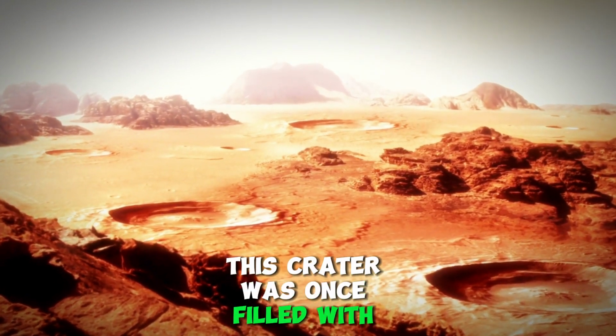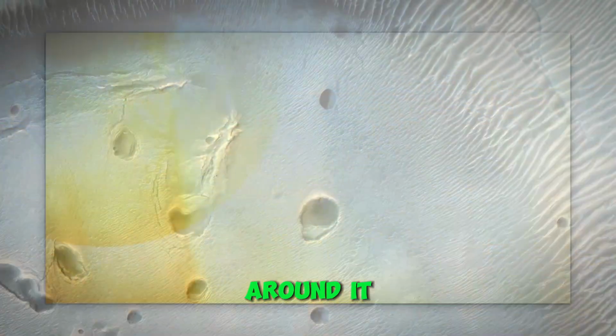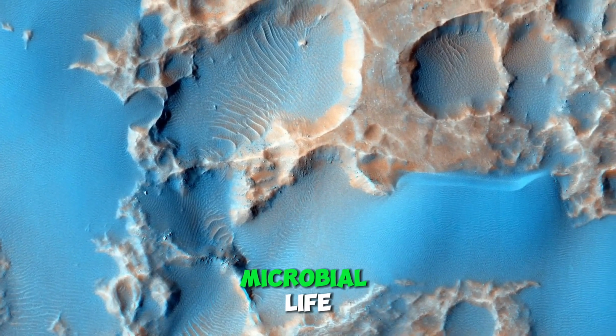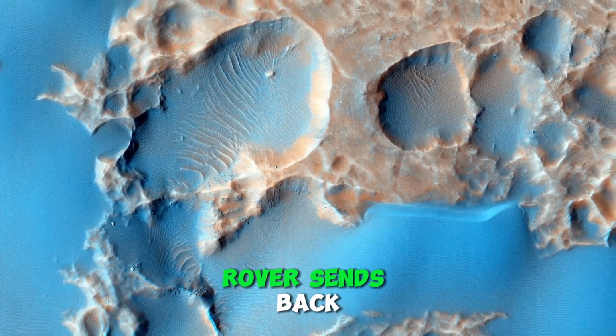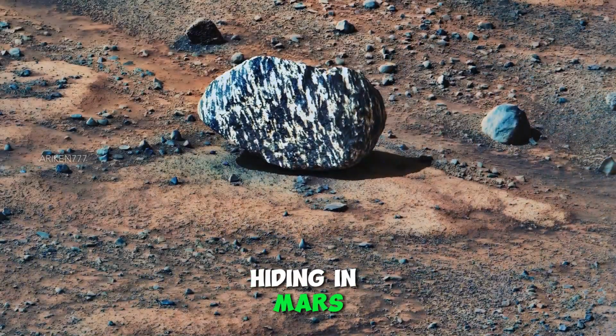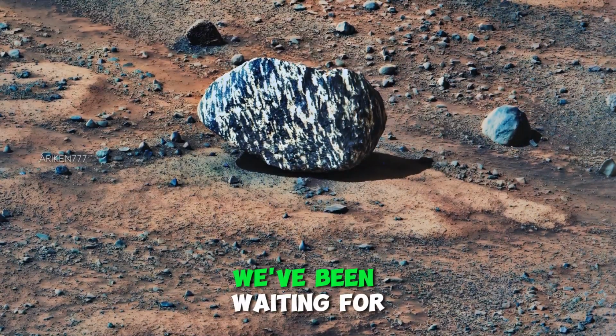This crater was once filled with water, and the river channels around it suggest that Mars may have had an environment perfect for life, maybe even microbial life. Every single image the rover sends back helps scientists zero in on places where fossils might be hiding in Mars' ancient rocks. Could this be the moment we've been waiting for?